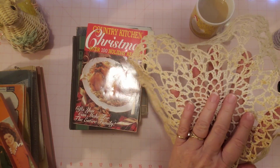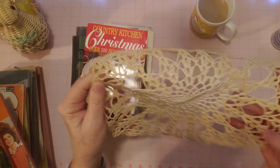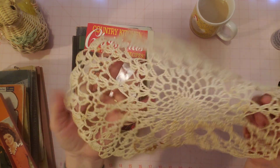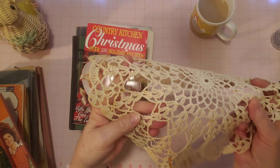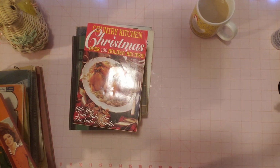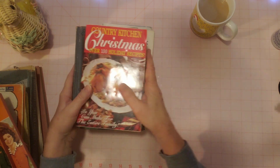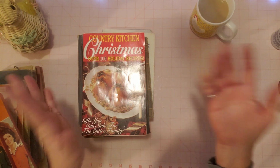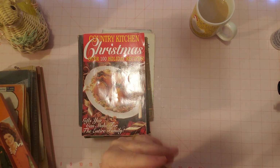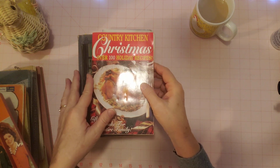I don't know why it's kind of stiff feeling. I don't know if someone starched it or put something on it that made it kind of stiff, but protect it. But anyway, I thought it was really pretty, and so that will probably end up in my shop. I have a lot of doilies that I've kept for myself, so pretty much unless I have a specific use for it, I put them in my shop now.